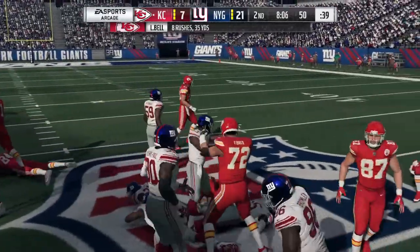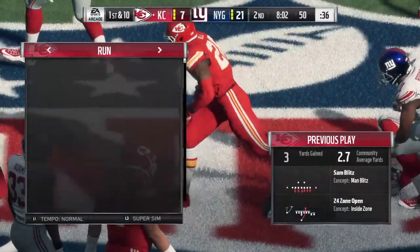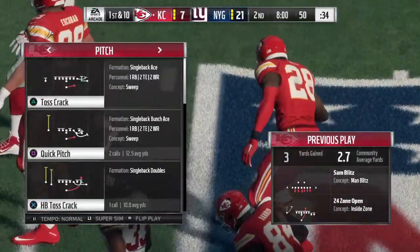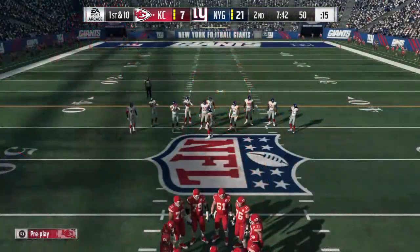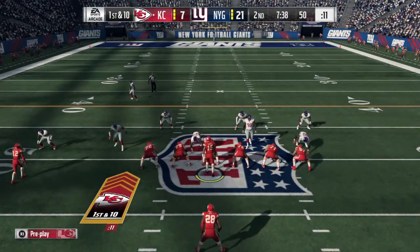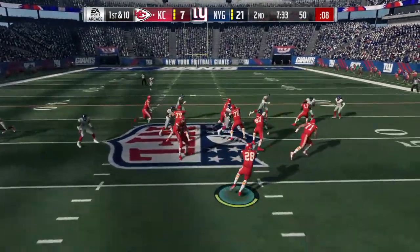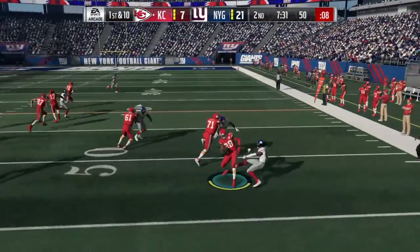So he fought off the tackle, and that effort gives him the first before he's brought down. Give him 3 on the play, and they're able to convert here on 4th and inches. Yeah, on 4th and inches, you've got to be quick with your decision-making when you're running the football. You've got to find the hole and go. And he does a nice job here picking up the first down with a few yards to spare.